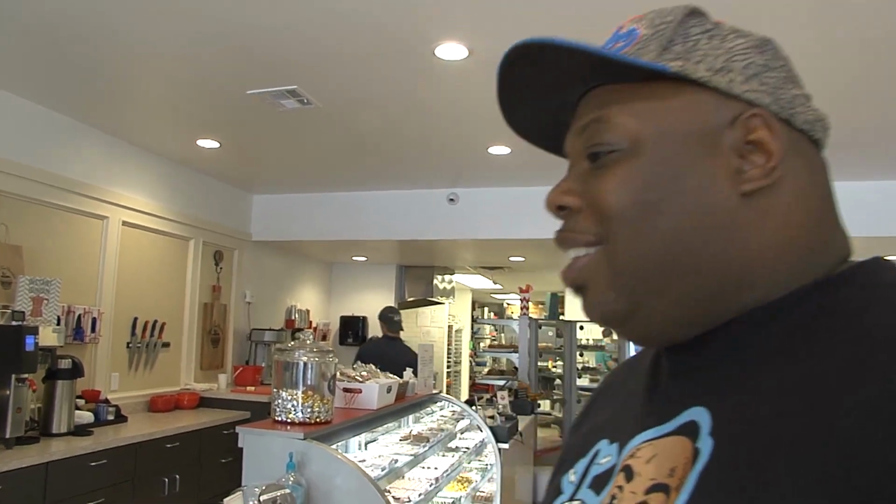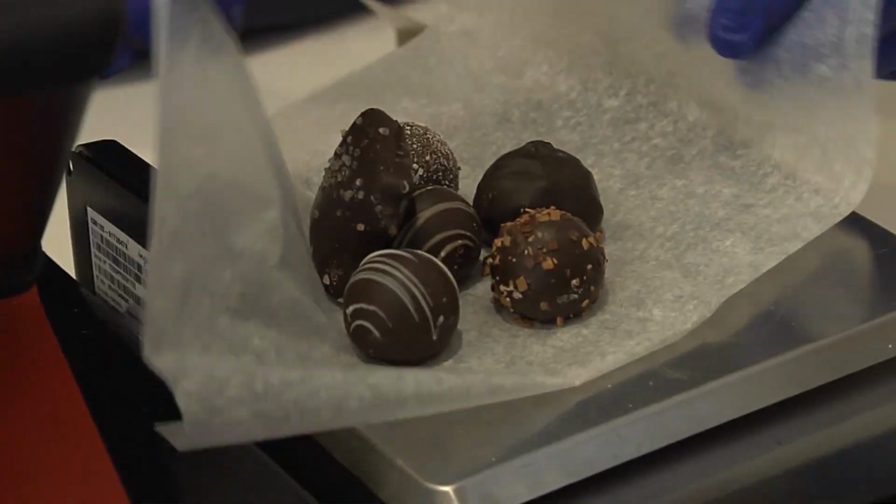But don't just take his word. I also ran into a loyal customer buying sweets for his sweet. Oh man, the cake balls is good, the chocolate covered Twinkies, and the apples. Oh my goodness, the apples. Yes, gotta have the apples. Which apples do you do? Oh, I do the pecan and caramel. Gotta have it.